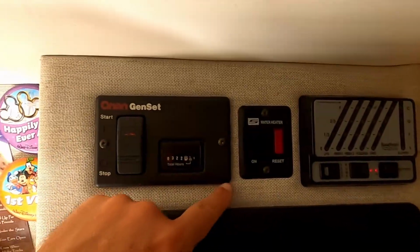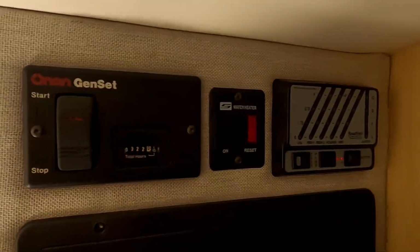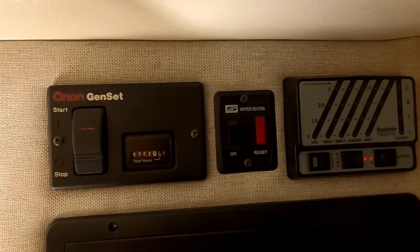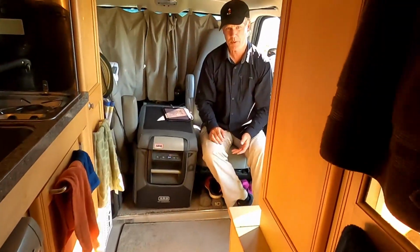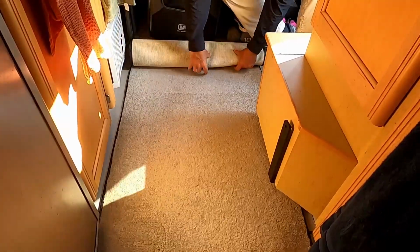When we get ready to take a shower, we just turn the water heater on right here. It only takes about 5 minutes for the water heater to kick into full gear. This is our generator if we want to start the generator up. So before we take a shower, we'll roll up the carpet that we have. It takes a few seconds.